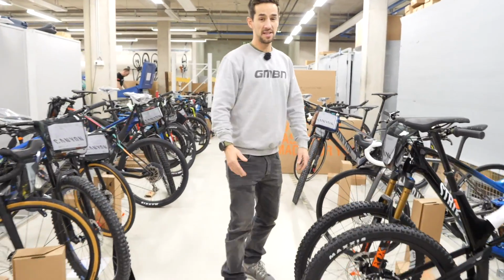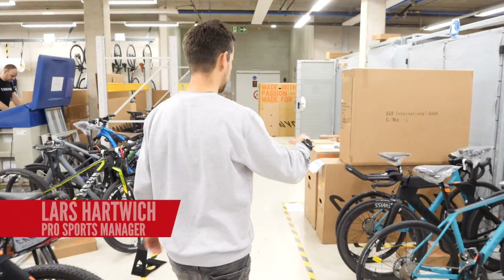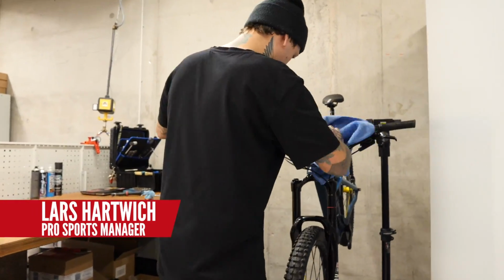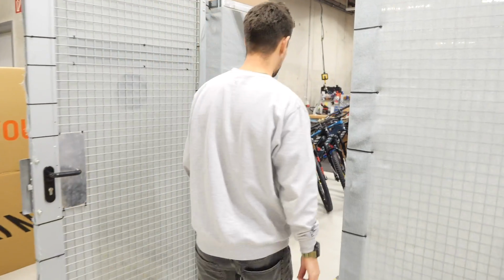In 2018, the Canyon Factory Enduro team won that team championship, and I'm meeting Lars. He's the team manager and head mechanic, to pick up the bike, or should I say bikes, because I want to ride that old Strive versus the new Strive.